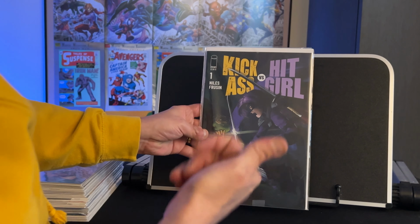We've got BPRD, Plague of Frogs, issues 1 to 5. Yeah. And for $10 for 5 issues, so that's two dollars an issue, which is pretty fine on average for me. It could be lower, but this is already great. What else do we have?